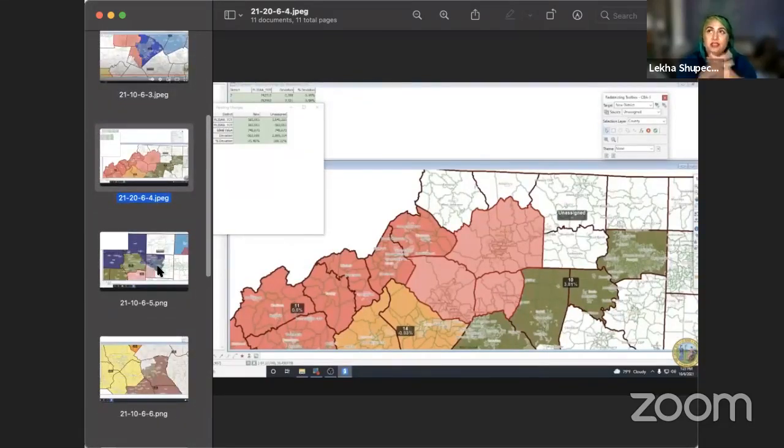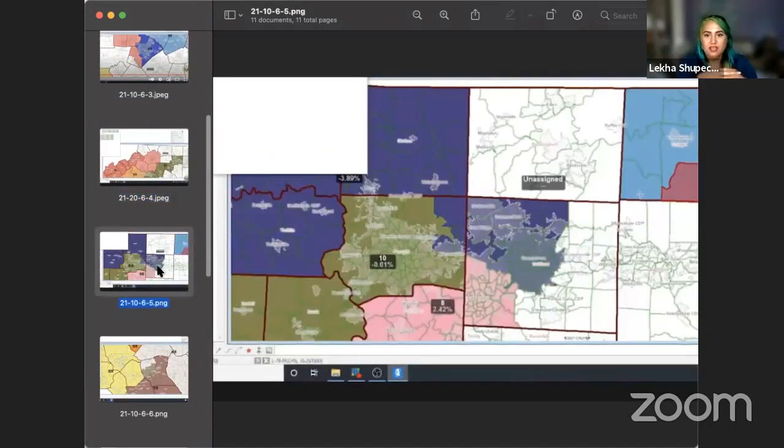But I'd say maybe the coup de grace of this particular map is this. This is what happened to Greensboro. Greensboro is now in this district, which they basically scooped the city out of Guilford and paired it with mountain counties. I think Wilkes County is in there. It's all those counties that are way over in the west in the mountains. Greensboro's not in the mountains, so what's going on here?